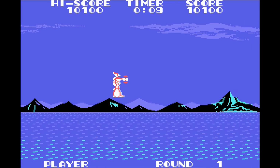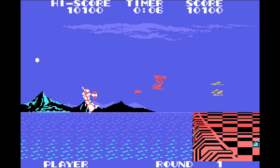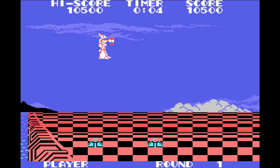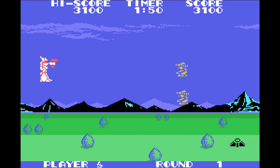I like how there's some attempt made at parallax scrolling, and honestly the choppiness isn't too offensive. Well, until you get here, that is. Yikes! Not bad, but not very exciting either.